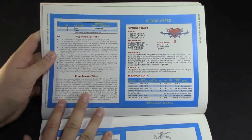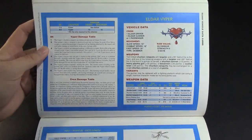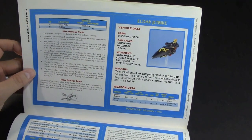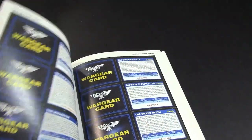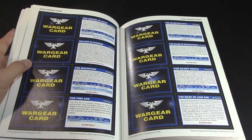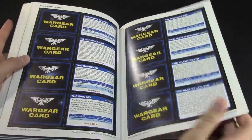And then we get to the other vehicles. We've got the Viper, which they didn't have a model for yet, really. I mean, they kind of had to fake it. And then the Eldar Jet Bike, which that model's been redone, thankfully. It's still got the same look, but updated. Maybe we'll get one someday. And then the Wargear cards, just all the different Wargear. This is how they used to do the Wargear sections. Wargear had their own point cost as well, and their own card, so pretty cool there.